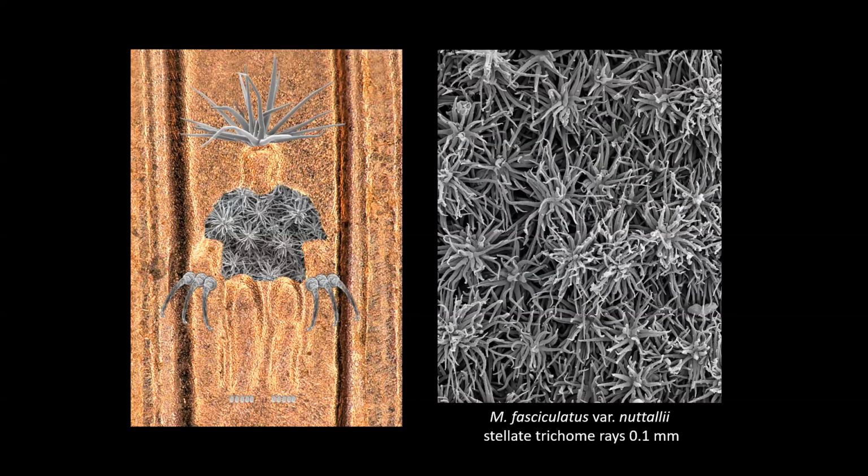Here we see the smaller side of stellate trichomes. The stellate trichomes of Malacothamnus fasciculatus variety nutallii often have rays averaging around 0.1 millimeters. Here Abe models these stellate trichomes on a Hawaiian-style shirt.